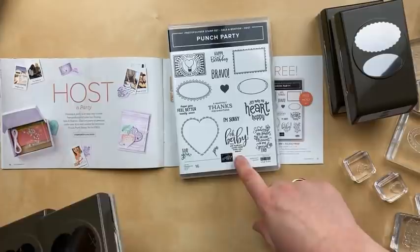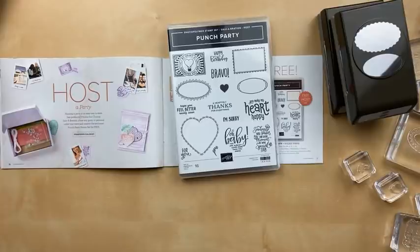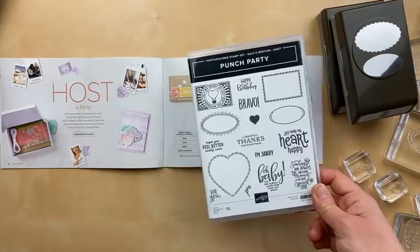And then the Oh Baby, you are already loved more than you know. That fits in the heart too. And you make me happy. You make my heart happy. That one's a tight fit, but it does fit. So gosh, I love a party, and I love punches, so Punch Party is so amazing.